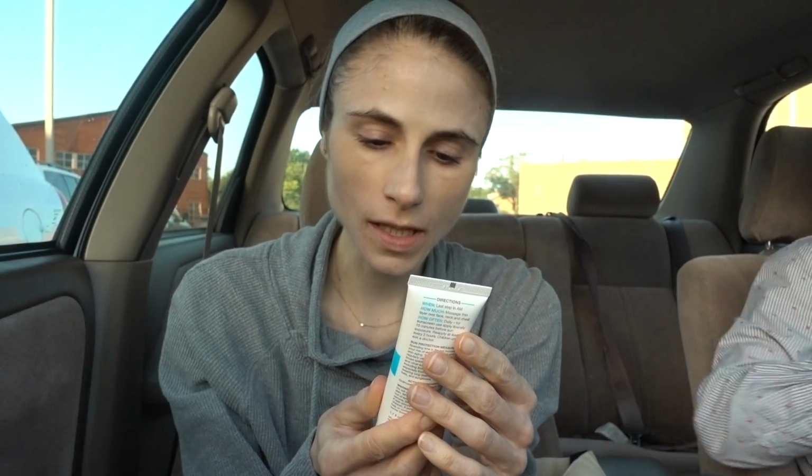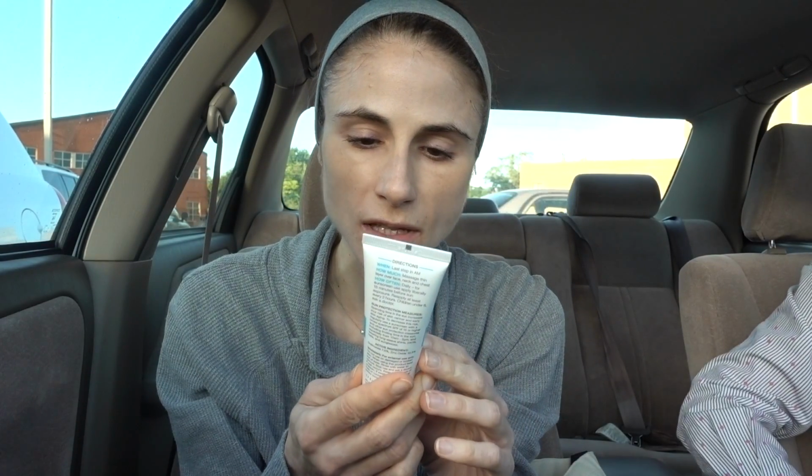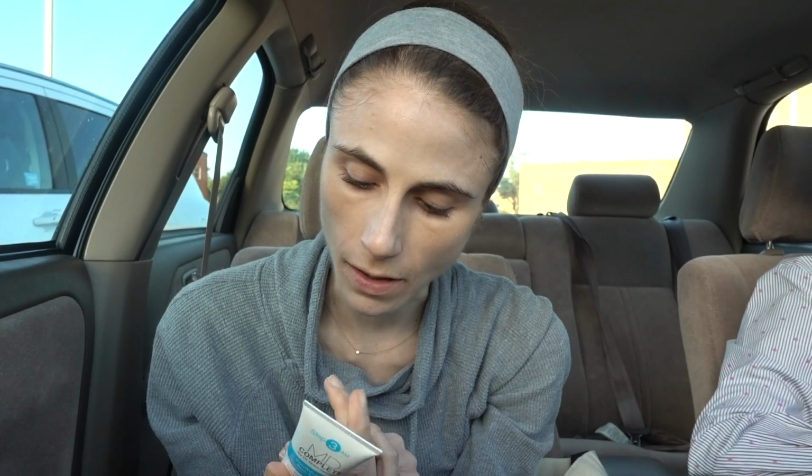Hey guys, good morning. So today I'm going to be wearing the MD Complete Youthful Skin Sun Shield. I ran out of my Ulta MD UV Sport, so this is what I have next in line. I think they're actually pretty similar. This one is cruelty free, and just like the Ulta MD UV Sport is a combination sunscreen. So it has zinc, which is the UVA protection that I'm relying on in this sunscreen.